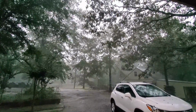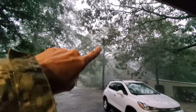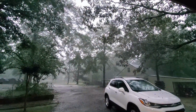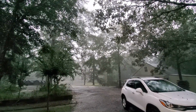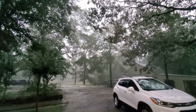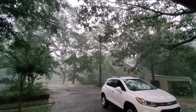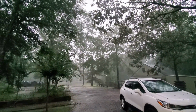Guys, we've been blessed. We don't really see any damage. Look at those right yonder. The wind is coming through in gusts now. We're getting the tail end of these feeder bands that's coming through. I have to say, so far we've been blessed. I can't complain. God's been good to us.